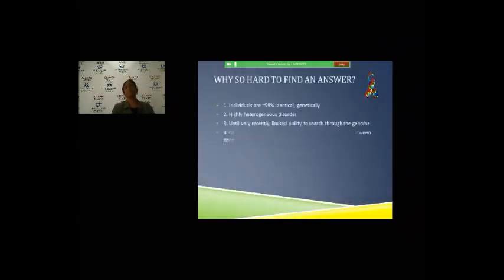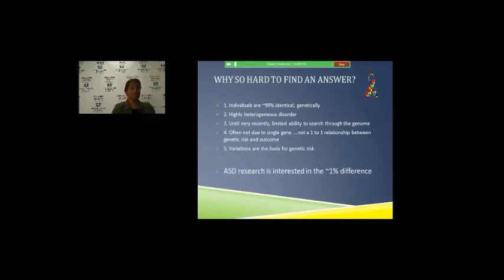But why has it been so hard to find an answer? The thinking is that individuals are all 99% identical genetically, and the ASD research is interested in that 1% difference, and that's how we're going to really find the cause.